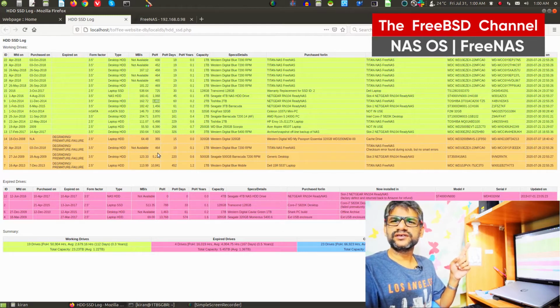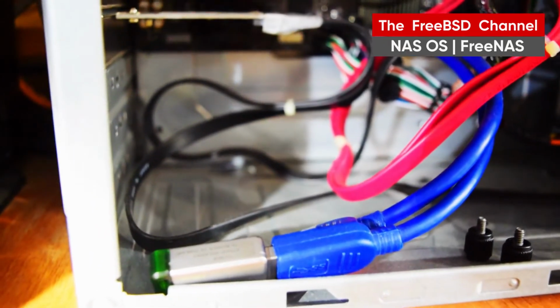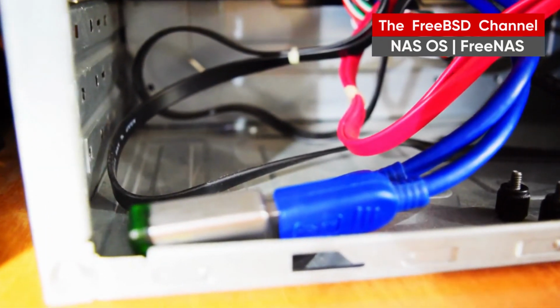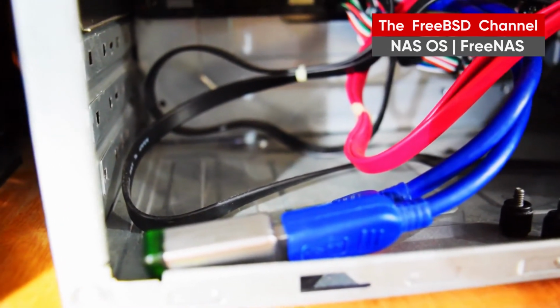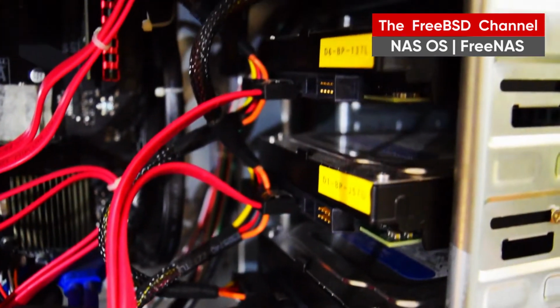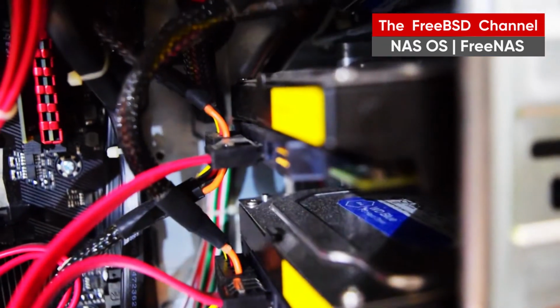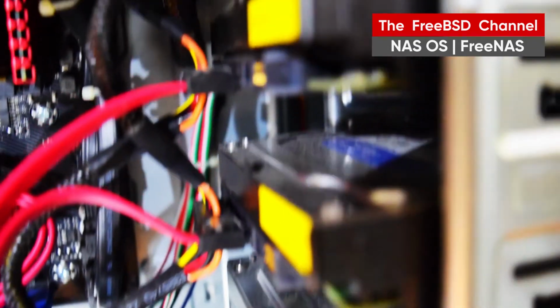But this time I no longer want to buy a Toshiba drive. I may start getting a Western Digital replacement drive. As you can see, this is my server, and this is my boot drive, the USB drive. This one is a Kingston drive, and if I show across, these are those 1 TB Western Digital drives. Hope you can see there. These are all Western Digital blue drives.